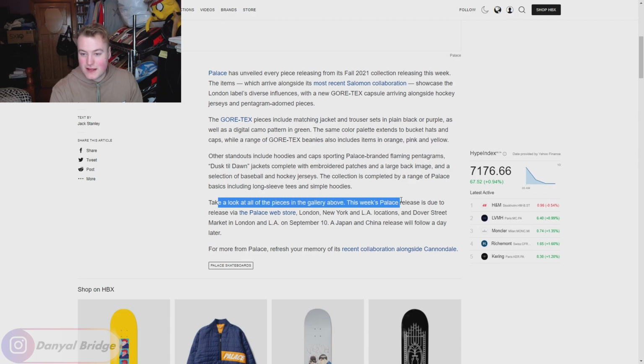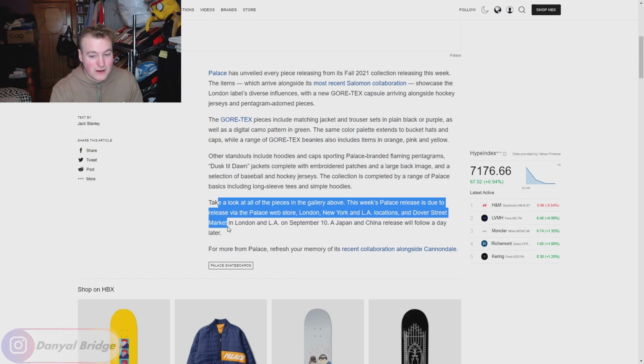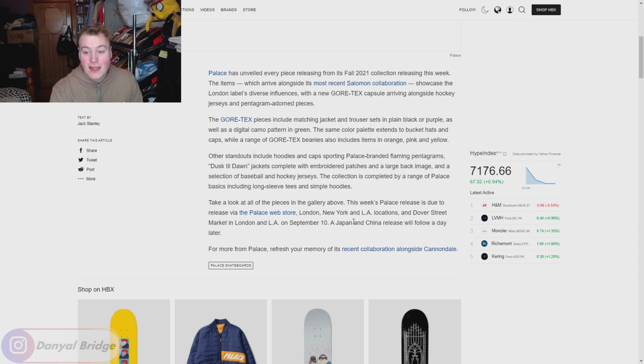This week's Palace drop is set to release in the Palace web store, London, New York, LA locations, and Dover Street Market in London and LA on September 10th. And then it'll release the following day on the Saturday for Japan and China, so the 11th of September. It'll all be dropping 11 AM, whatever time zone you're picking up from.